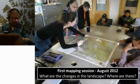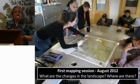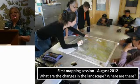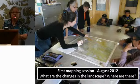So we ended up doing the mapping sessions where we asked questions as to what are the changes in the landscape and where are they. So we had a kind of in-depth discussion on exactly where these changes are occurring in the landscape.